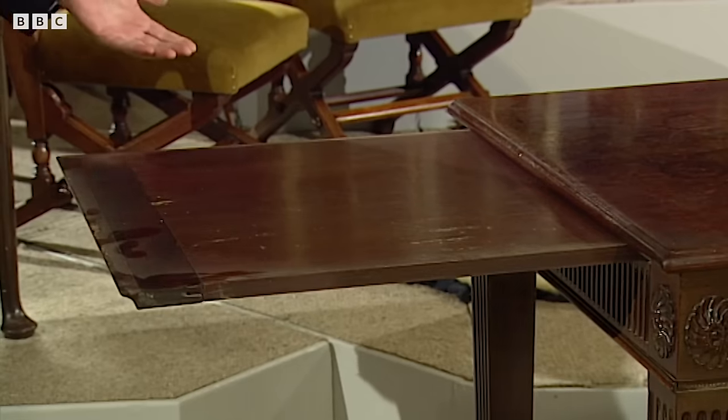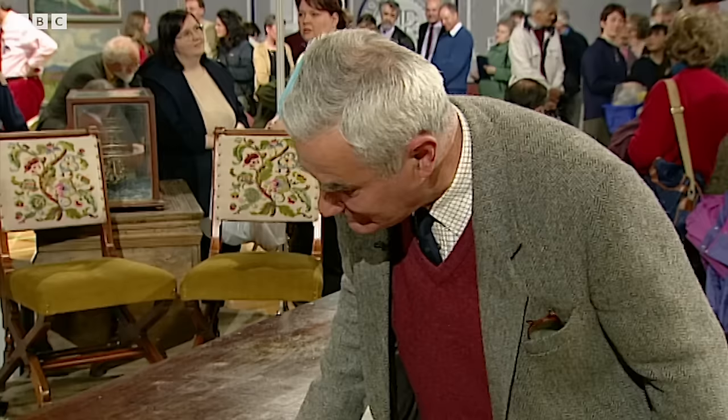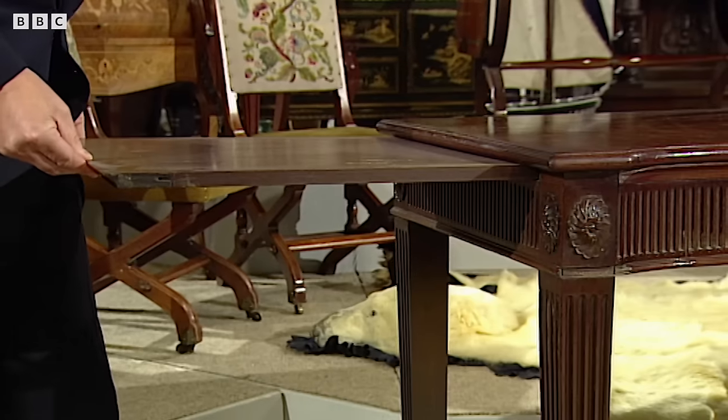It looks like it hasn't been open for a while. It's a bit dusty there, look. Yeah. It's hardly ever been used, this. See, it's very clever. Yeah, yeah.